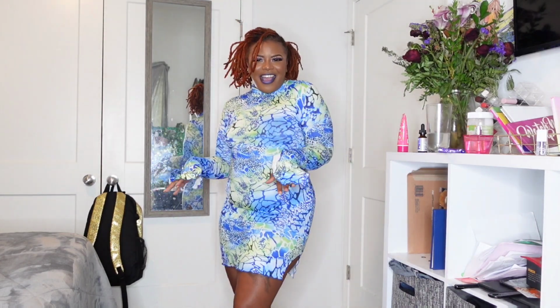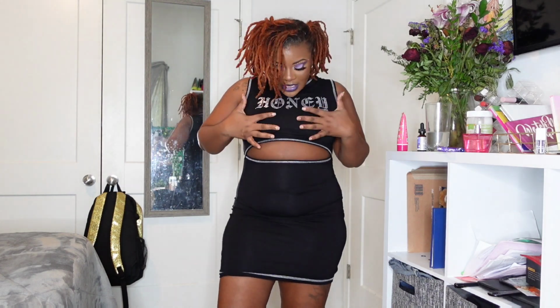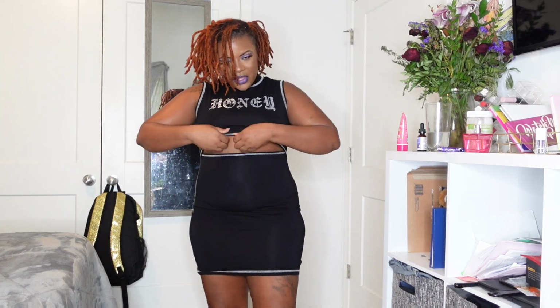All right, guys, let's go ahead and try on dress number 2. Okay, guys, this is dress number 2, and it is giving me so much sexiness. Oh my God. Black is my all-time favorite color. Black and purple are my favorite colors, hands down. Black is number 1. And the fact that this dress has this small slit here, it's like it's showing just the right amount. This dress, oh my God, y'all, you don't understand.